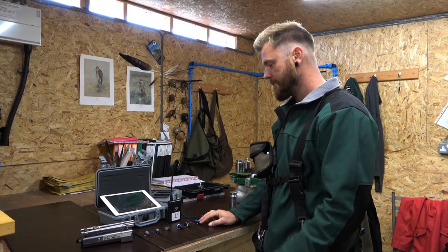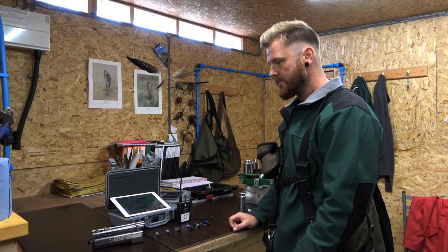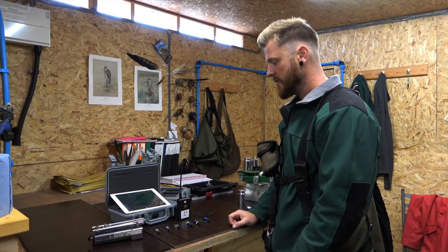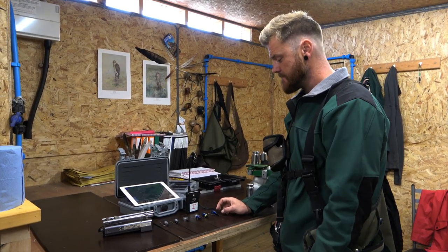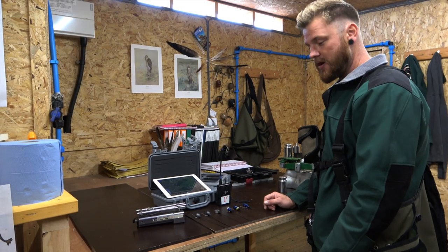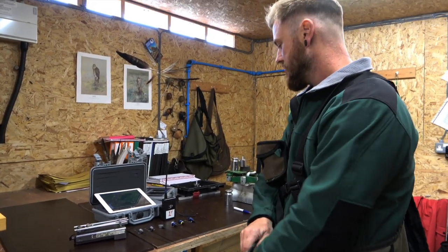So for down here at the center one, we'll find the eagles and the falcons. We've moved over to the GPS now just because it's a little bit easier. But every system's great. So yeah, we're just gonna go get the boys, we'll get them weighed, and then we'll get this mounted on and we'll see how it goes.